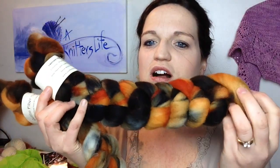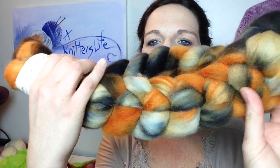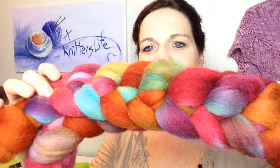She dyes lovely colors. This color doesn't have a name except color 123. So I was thinking it should be called October Owls. Doesn't it look like an owl in October? October Owls. And then this one is called Betty's Favorite, and it is beautiful. Isn't that pretty? Oh my goodness.